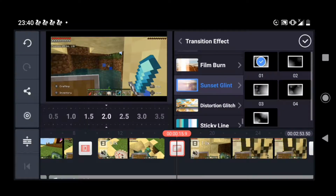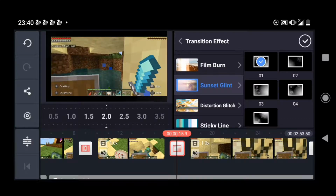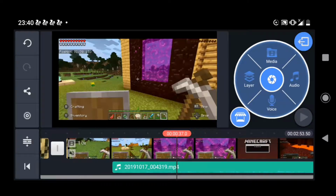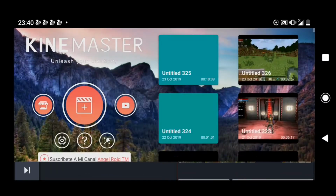And don't always add transitions when it's not needed, especially if it's a gameplay video. But if you're creating an anime edit, then put in as many transitions as you can. In fact, the reason why anime edits look so good is because there are so many transitions in them.